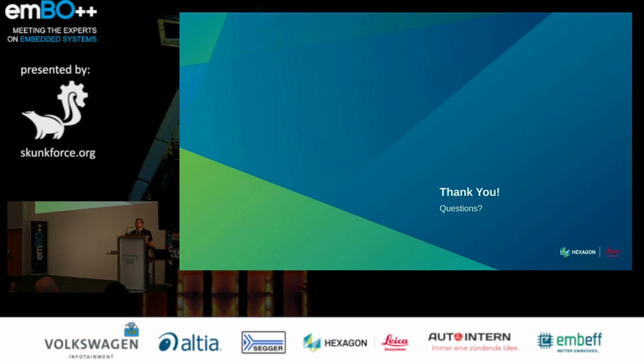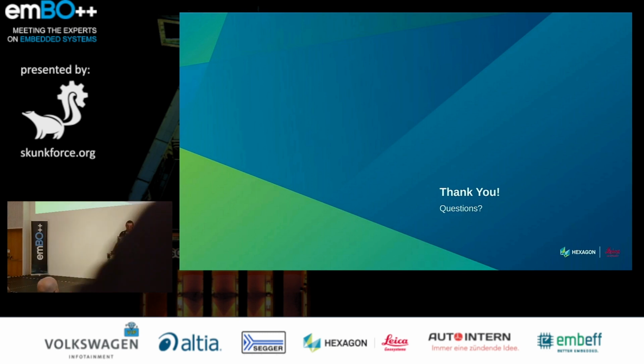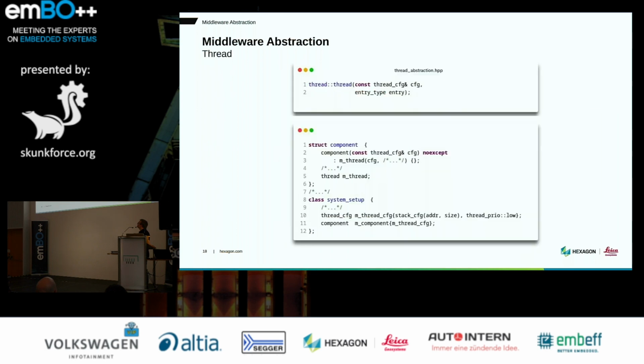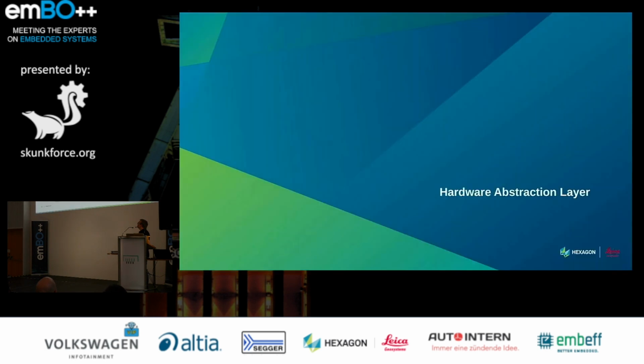One question: you have this big middleware layer where you somehow mix up different things. Does it make sense to make smaller abstractions there? Because in the end you ended up with what you called high-level drivers, which are in the end only components. If you would say I have an abstraction for the operating system, or I have something for communication mechanisms.